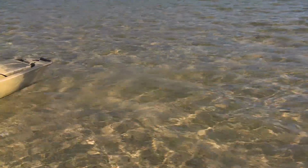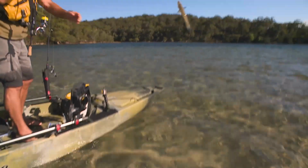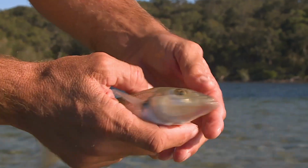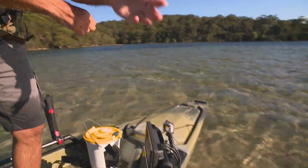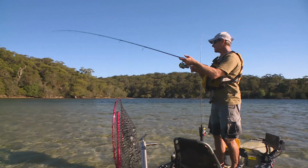Doesn't feel like a big one. Oh, there he is. I've just been using an unweighted 4-pound fluorocarbon trace just down to a little Gamakatsu, and that beautiful little whiting there. There you go. Oh, nice. This is what it's all about.